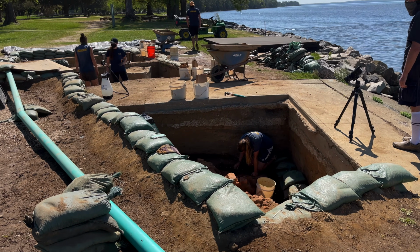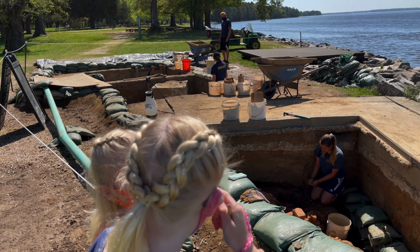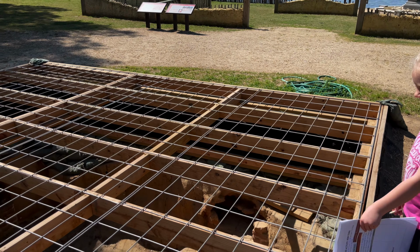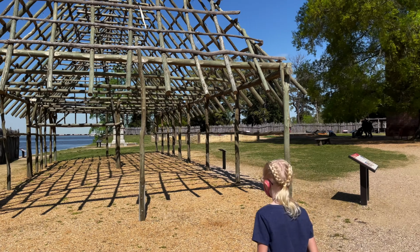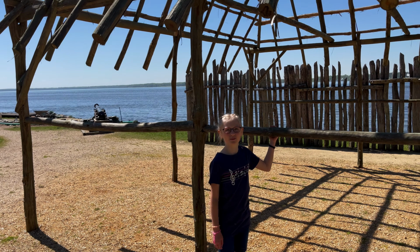Here are some archaeologists working right now. Today, they just discovered some old stone steps buried deep underground. There must have been a building right here. We'll know more about the building as they keep on digging. Archaeology has helped us discover where many buildings at James Fort were located. Archaeologists discovered that there was a barracks right here.